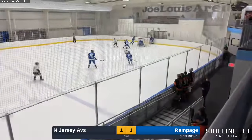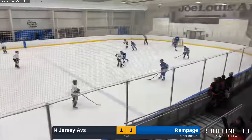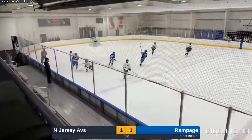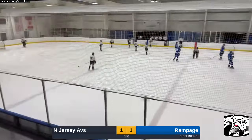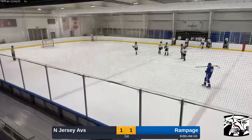Catcher goes behind the net. Catcher bodies him out, gives it to Cooper. Cooper has it. Cooper Briggs. Ooh, ow, off of Haas. This loose puck. Haas is going to trip. Wow. Oh, Avs player is going to get called for the trip. So a minute 30 on the board. Rampage is going to go on a power play.